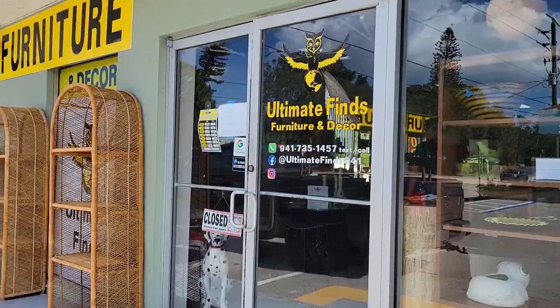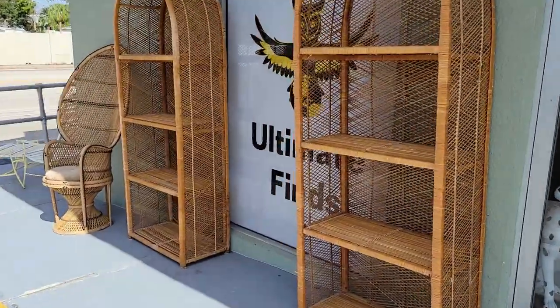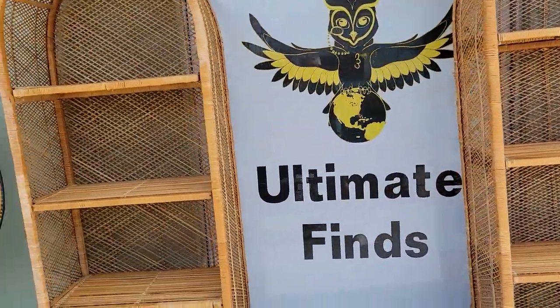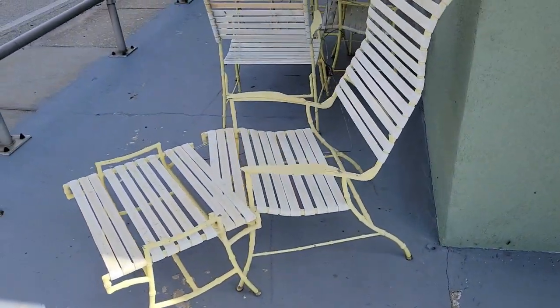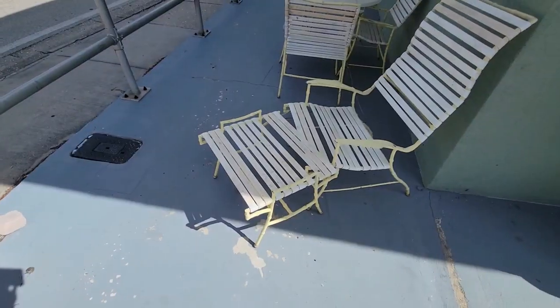Hey guys, I am over at the Ultimate Finds Furniture and Decor. I've never been in here, and they got some of this rattan stuff, and it's like that peacock chair. Check out this stuff. Wow. Really cool furniture. There you go.